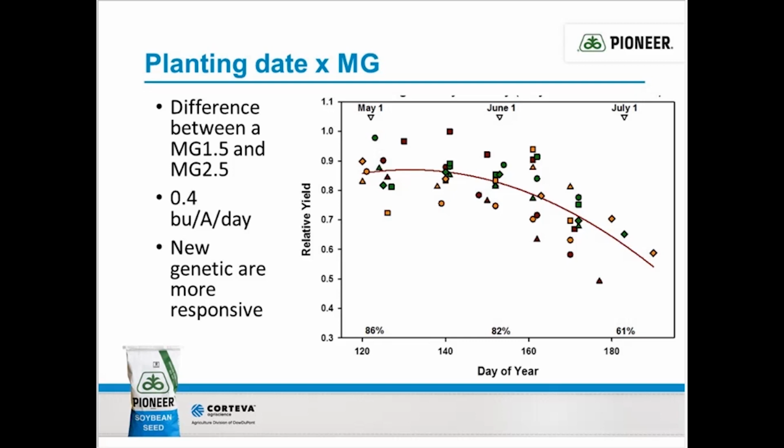This chart right here is relative yield on the y-axis, and then we have just calendar day of the year planting date. So roughly May 1st is where it starts, which would be an awesome planting date for everybody on the call. We see this black box right here. This is 95% of the maximum yield that you can achieve with a 1.5 maturity group bean. It's all in this black box. It extends from just before May 1st all the way past June 1st. So yeah, if you use a really early maturity group, you're likely not going to see the planting date response. There's a synergistic effect here.